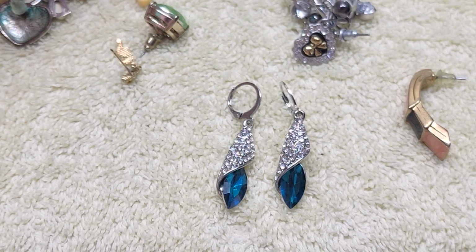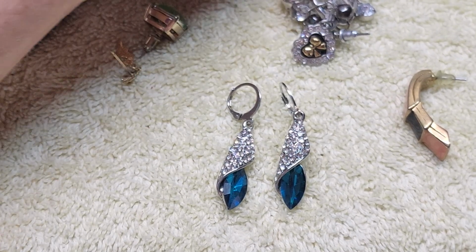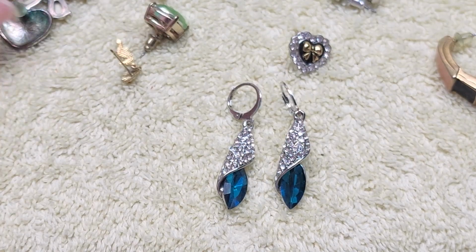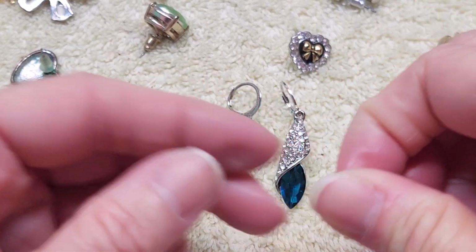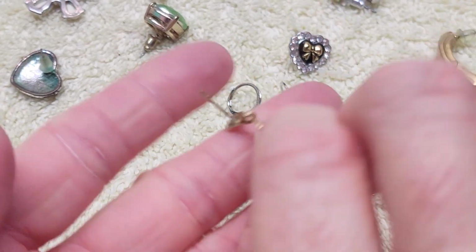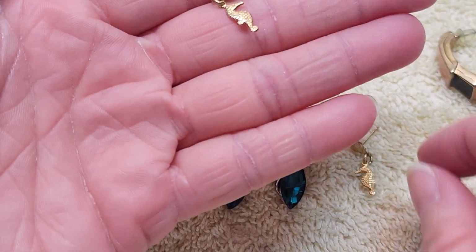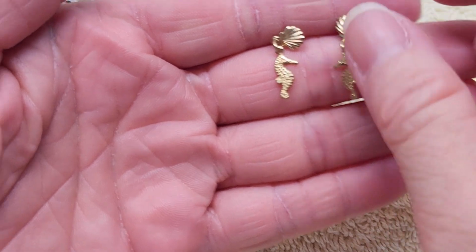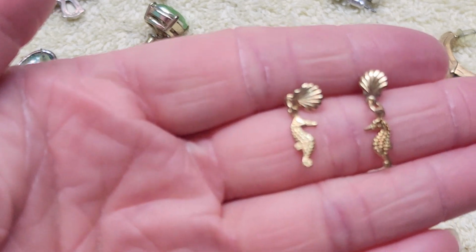I don't know if I have, somewhere in here I have another earring that's an example of a mirrored image. I'll point it out when I come across it. But, oh, I think these little tiny seahorse earrings are a good example of that. So you see how this one here is facing to the right. This one here is facing to the left. They're mirror image of each other. So you got a left ear and a right ear.